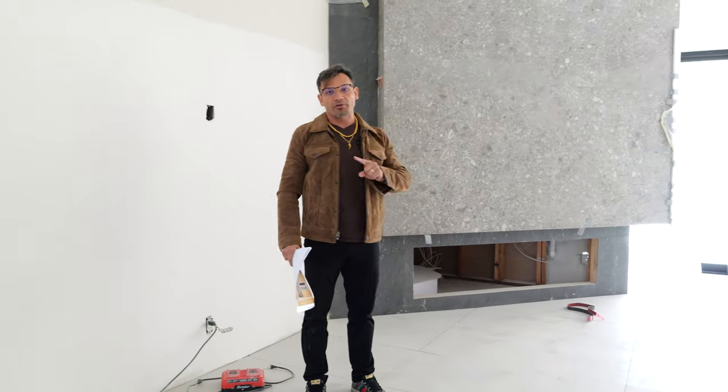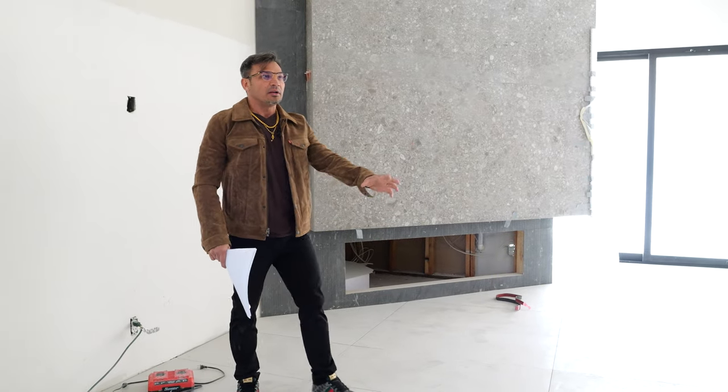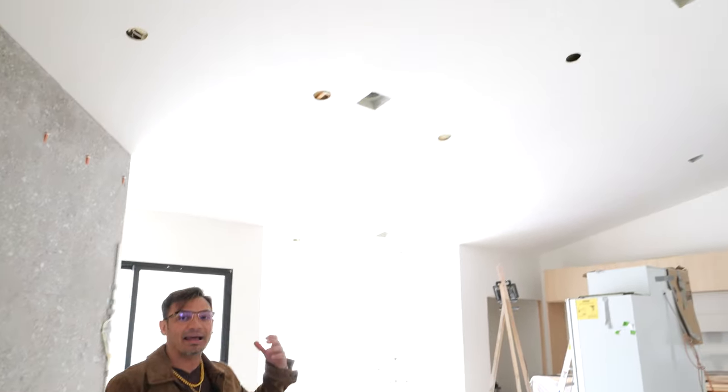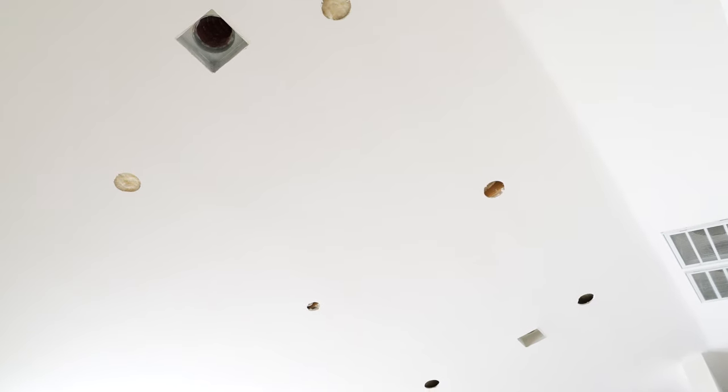Now also, what the owners did here is, back in the early 90s, they didn't really have too much light. And the kind of lights that they had was the old school can lights. So what the owners did were to replace all the lights and add LED lights as well.